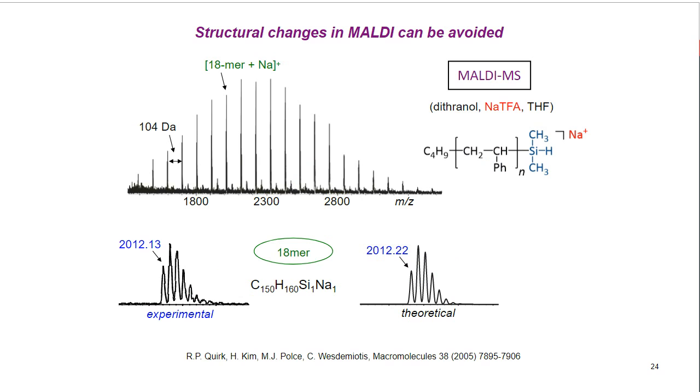Indeed, when sodium cationization is used, the problem is avoided and the only distribution observed is that of the silane, as expected from the synthesis of this polymer. This example I just discussed with you illustrates how important it is to inquire about discrepancies between what the polymer chemist expects and what we see in the MALDI mass spectrometry analysis.